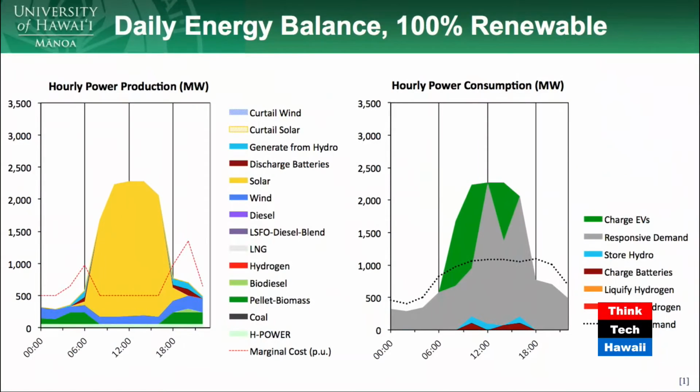If you show that graph again, there's a little dotted line on the left side, which you can sort of see. It says marginal cost, and that's what it's actually costing. I haven't shown how many dollars it is, but that's on the order of 20 cents a kilowatt hour. That's what it's costing the utility to produce power during each of those hours. And you can see it's lower during the day when we have all the sun and higher during the evening peak and the morning peak.